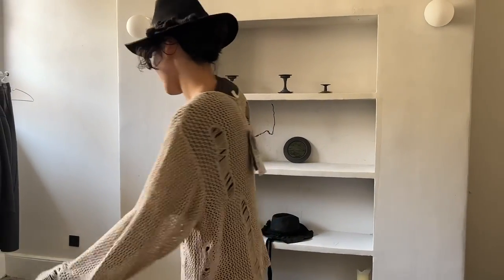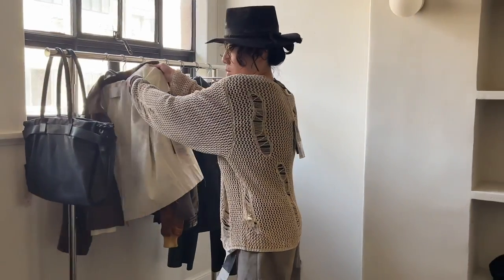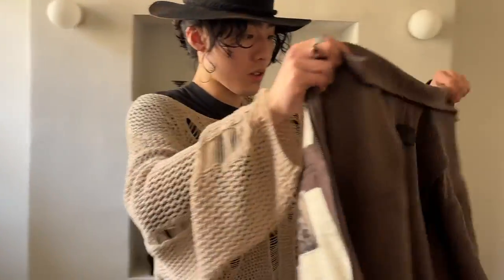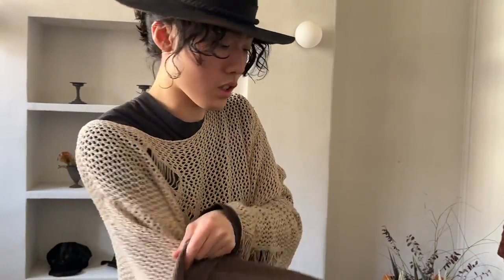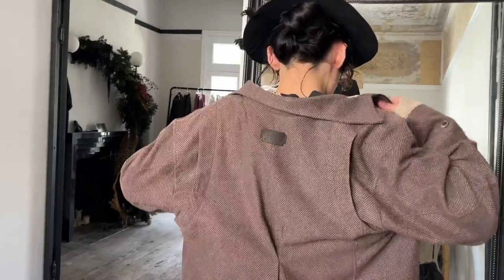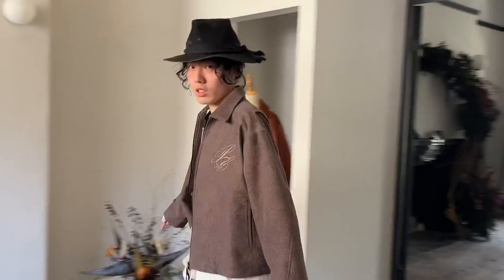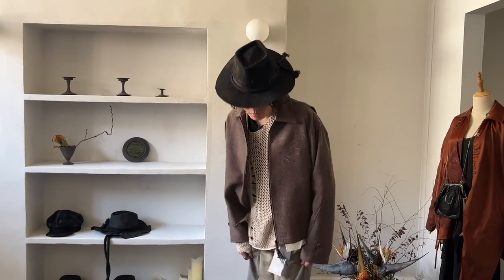And yeah, but I guess I can still style these with maybe this jacket, because I've always wanted to try these on. When I was here yesterday, there were a lot of customers, so I couldn't do it. But the fabric is so nice. Yeah, I feel like this makes sense, you know. The cropped distress sweater, wider pants.